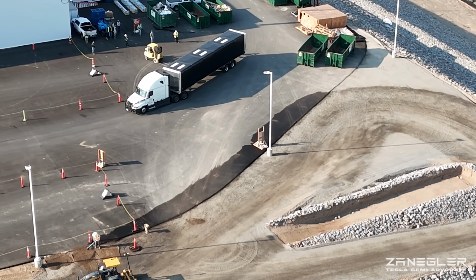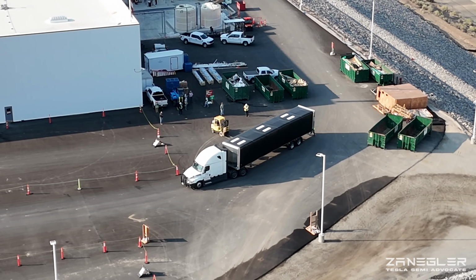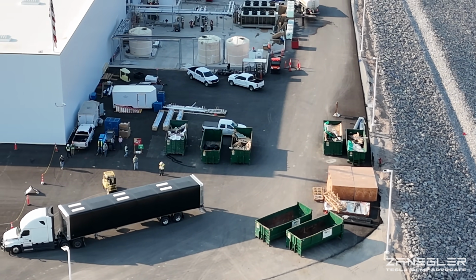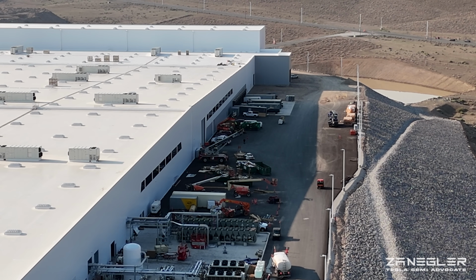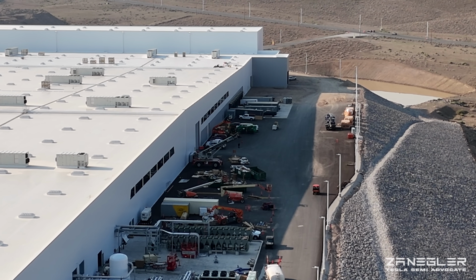This is clearly going to be an escape ramp filled with sand. And by the way, they look to be doing the final prep on the Tesla Semi test track. And I expect to see that paved pretty soon.